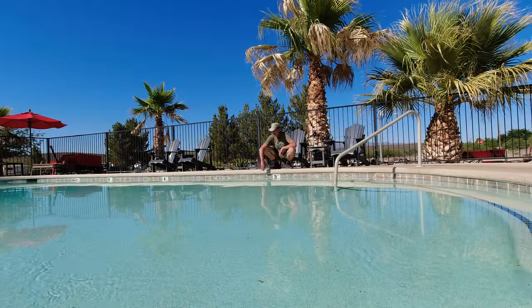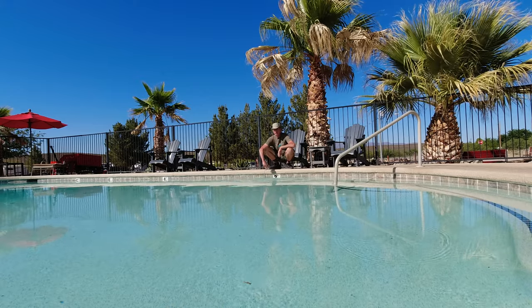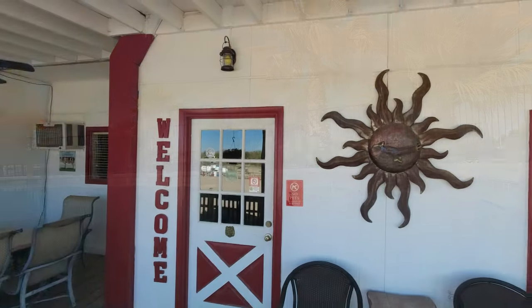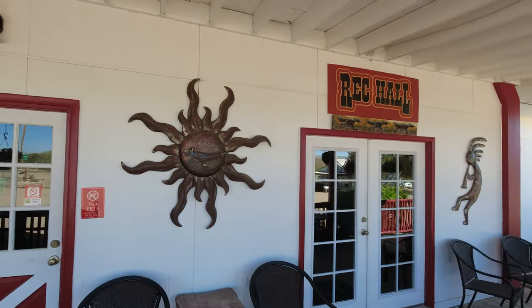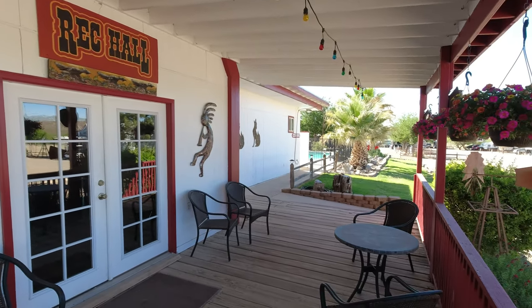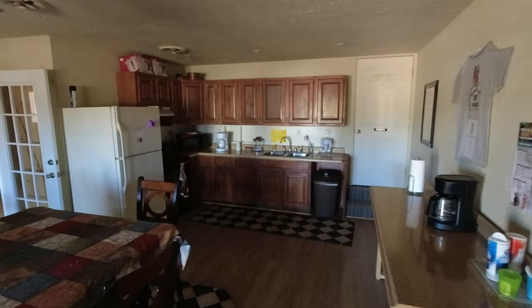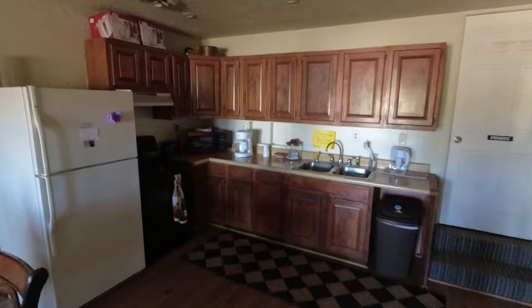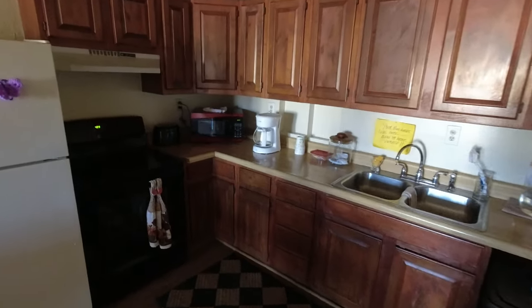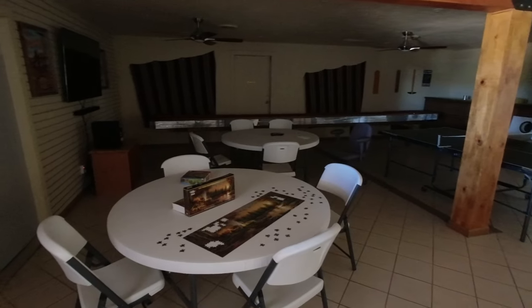The pool's very nice and clean and warm because it's heated. This is where they serve coffee in the morning. Also have a kitchen in here. And here you can play games.